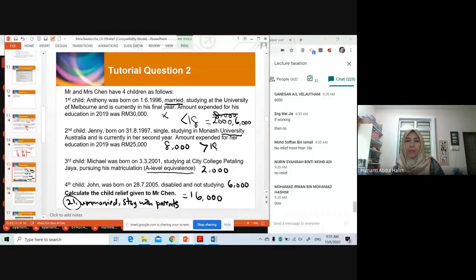More than 18, dia akan dapat 6,000 kalau dia duduk dekat universiti. Tapi kalau dia kahwin tak ada, kalau dia belajar pun, tengok kat mana dia belajar lah. So kalau dia more than 18 and dia belajar universiti, the parent will get 8,000. In this case, she is 21, unmarried, stay with parents. Walaupun the parents still maybe kita kata responsible for the child, but she or he is more than 18 years old, so yeah, no relief. Boleh, jangan tersalah, 2,000 hanya untuk less than 18.